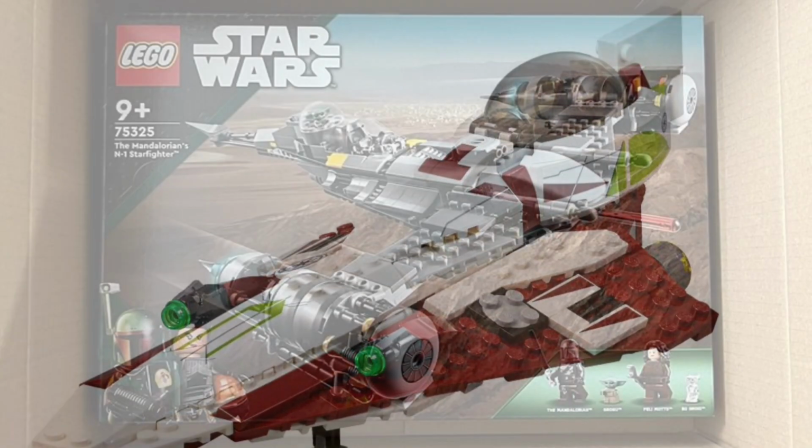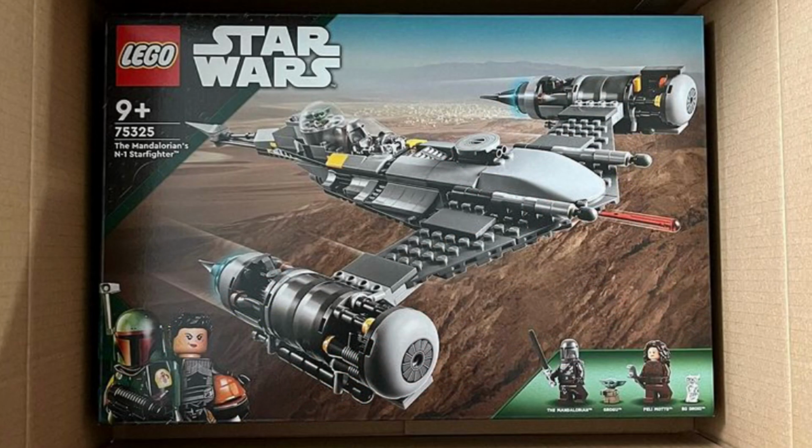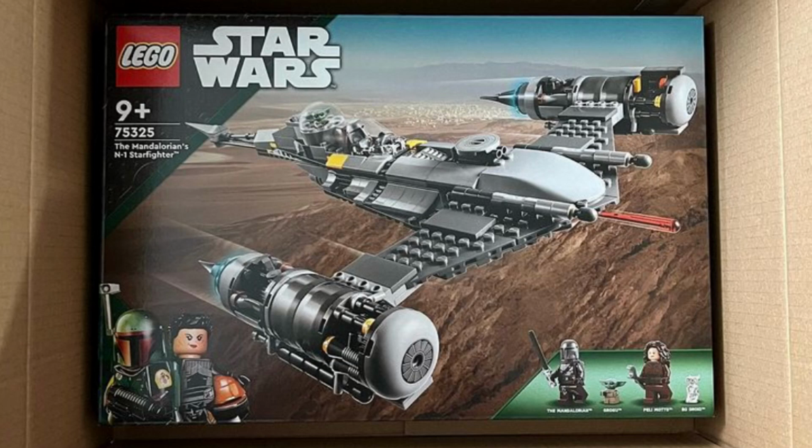And finally, Jedi Newsnet shared that they have received the Mandalorian N-1 Starfighter from LEGO, and that a review is coming soon, basically when the embargo lifts. So that means that likely the rest of the LAM members also have the set, meaning that reviews of the set will be coming soon, and we'll finally be able to properly see Din Djarin's face print.